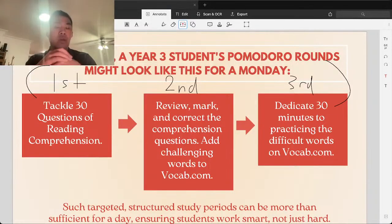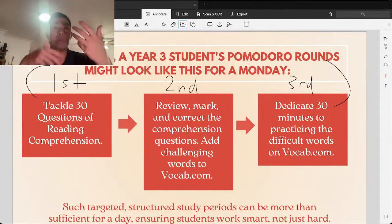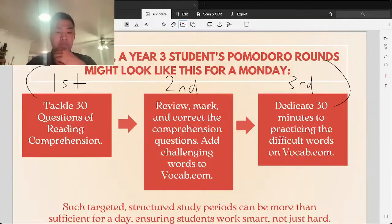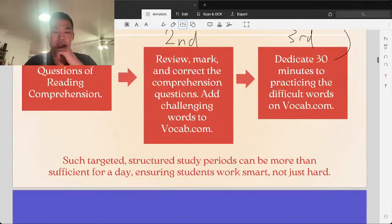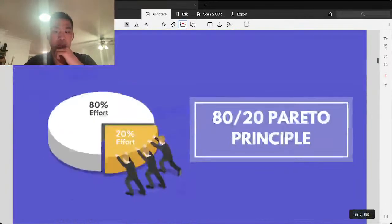If you're older, like you're in year 7, you're in year 8, you're in year 9, again, you can use the same strategy. Now, all you've got to do is do 7 Pomodoros if you're in year 7, but maybe you want to start with 3 and then work your way up to 4 and then work your way up to 5 and then move on that way, okay? So this targeted study practice is more than sufficient for a day, ensuring students work smart, not hard.